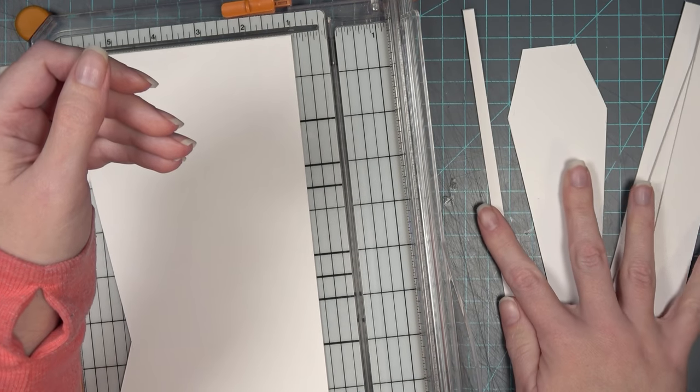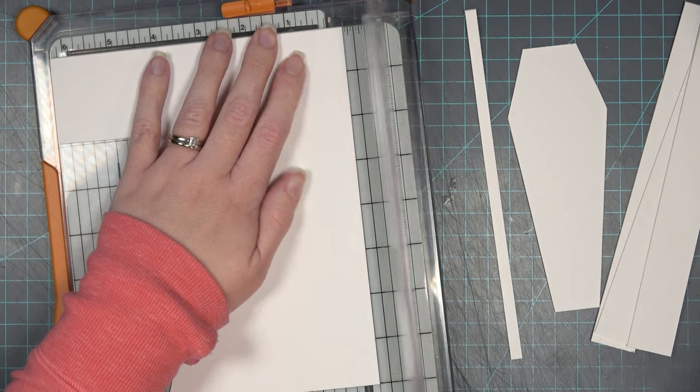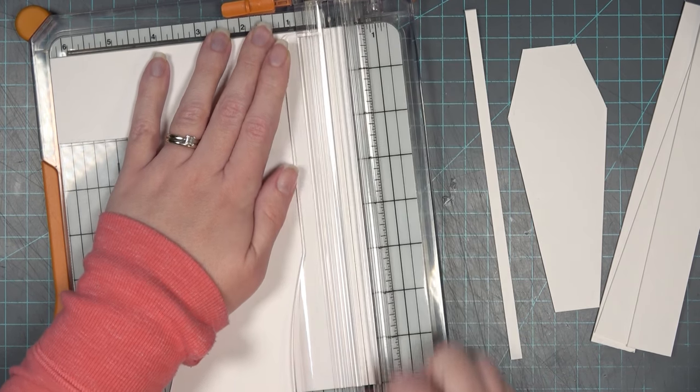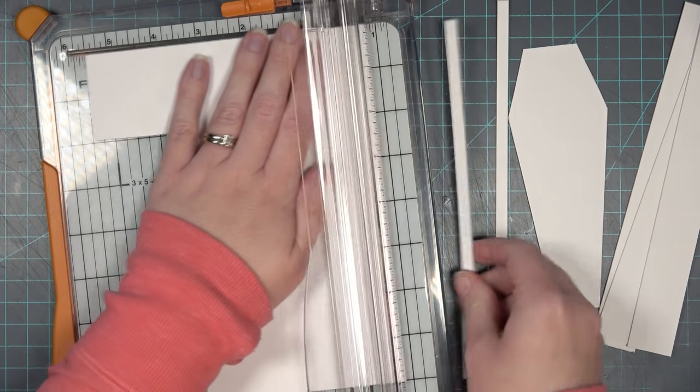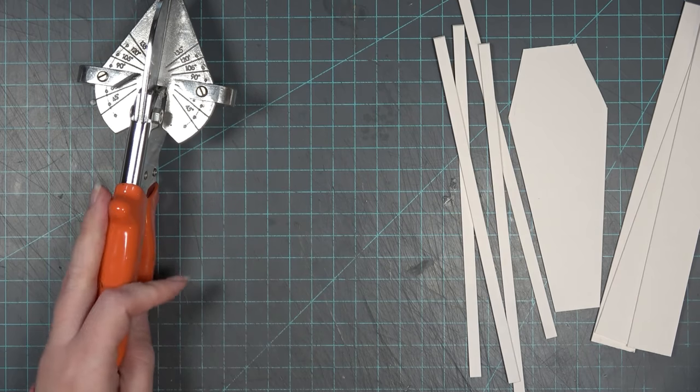And then I'm also cutting several pieces that are 1/4 inch thick because I do want to frame out the walls of the coffin. And so these are going to be my framing pieces. These could also be done with craft sticks.